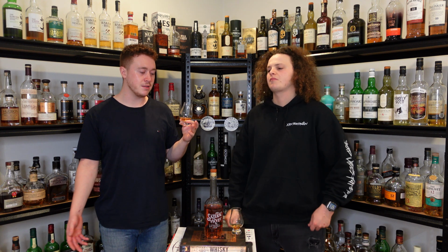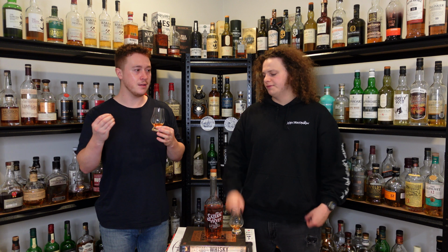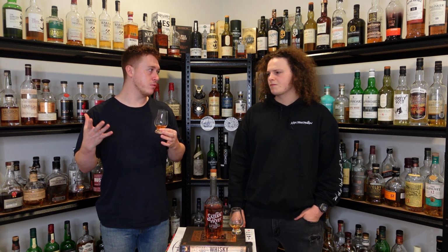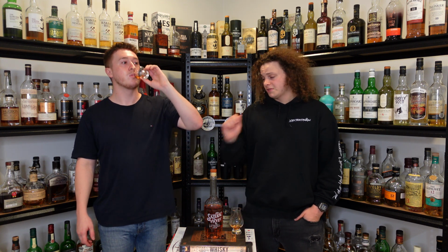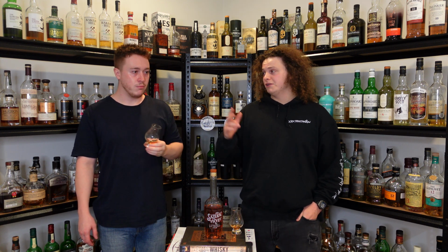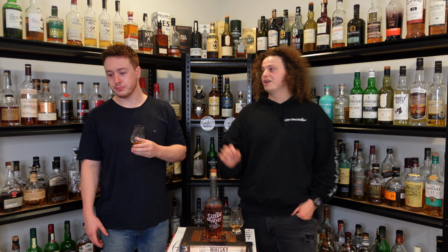It's 45%, so it's strong enough that it's got some body weight behind it, but not so high that it's going to kick you around or anything. It's still an easy sipper, for me at least. Cracked pepper on the back of the palate. And I'm getting a really strong honey, maybe even Manuka honey.